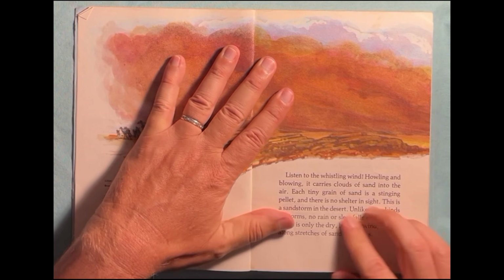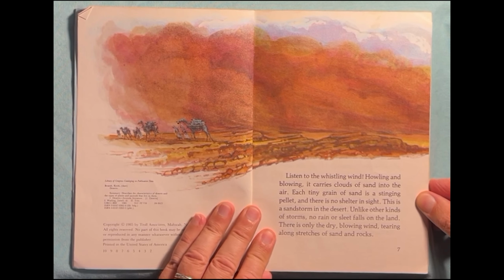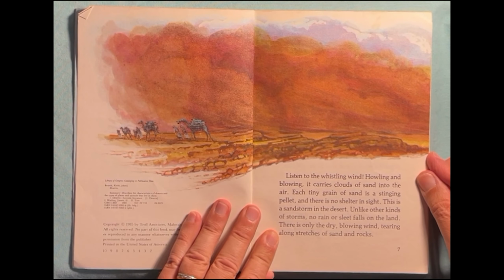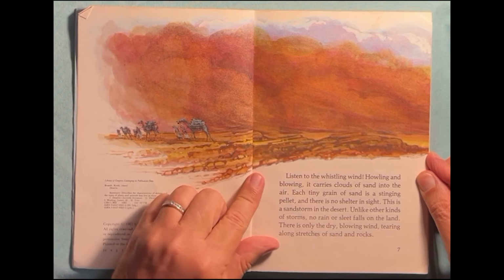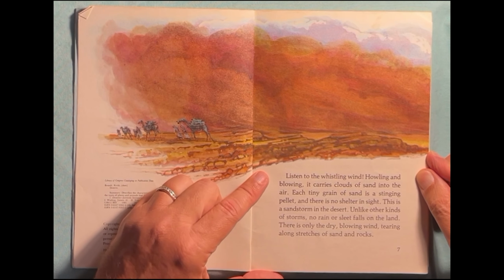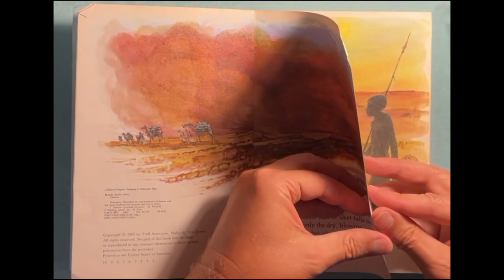Okay. Listen to the whistling wind, howling and blowing. It carries clouds of sand into the air. Each tiny grain of sand is a stinging pellet, and there is no shelter in sight. This is a sandstorm in the desert. Unlike other kinds of storms, no rain or sleet falls on the land. There's only dry, blowing wind tearing along stretches of sand and rock. Ooh, seems harsh, right?